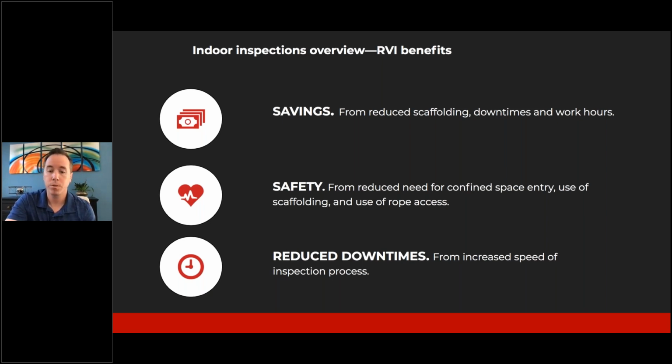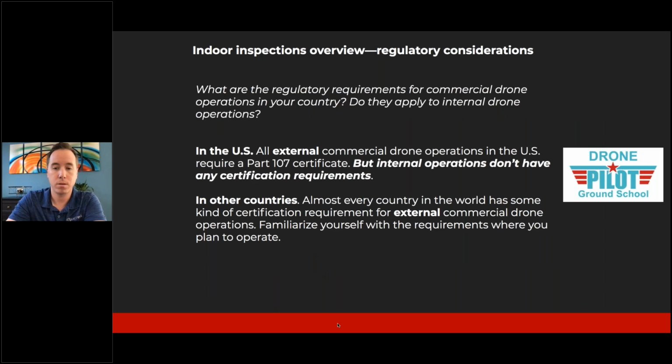And then we're also reducing downtimes for our clients. So obviously, a lot of our clients, if you're at a production facility, if that facility is not producing, they're not making revenue. So by reducing downtimes, it goes all the way back to the top to the savings argument. They're able to see massive savings by using RVI technologies. On to the next, yep.